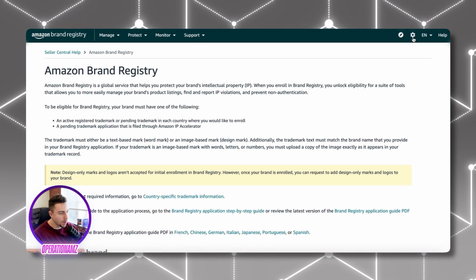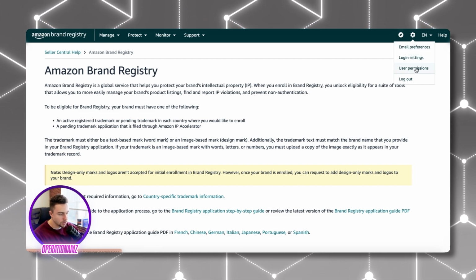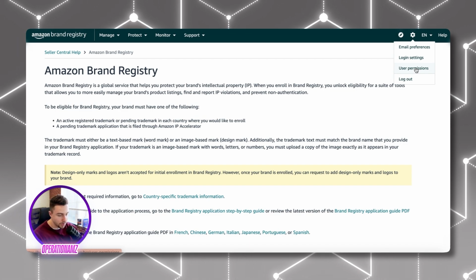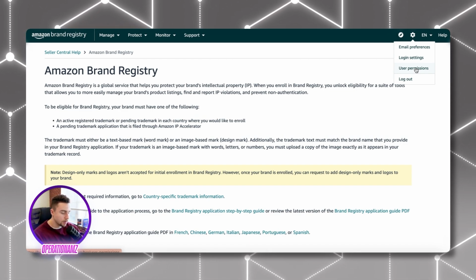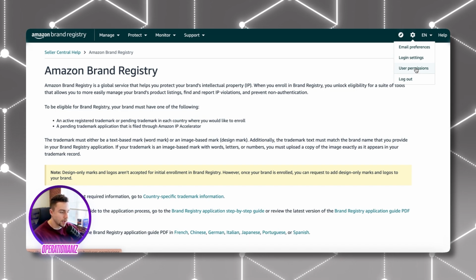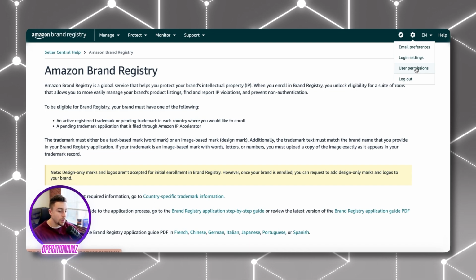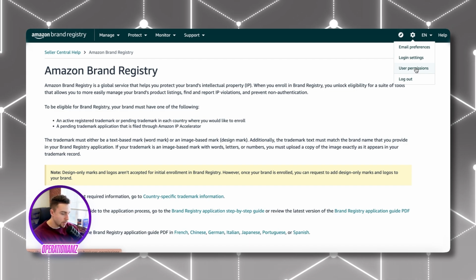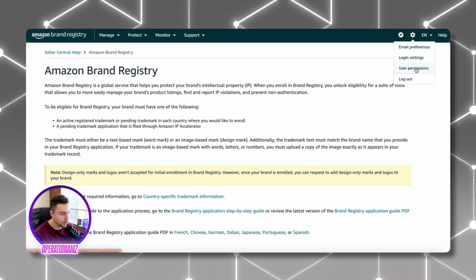So if we toggle over here to Settings and go to User Permissions, this is actually a tool you may use and find very relevant, especially if you're running a business model like we do, where we are the brand representative of the brands that we carry on Amazon. So we need to be given a level of administration on their brand registry account so that we can work on their behalf to optimize things on the Amazon platform. This is where we're going to get that admin access. So you'll click on User Permissions.